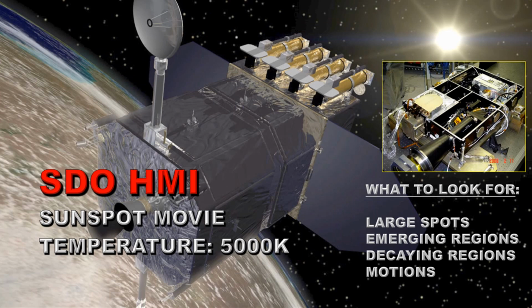This is a movie of the sunspots for the last month, taken with the Solar Dynamics Observatory HMI instrument.